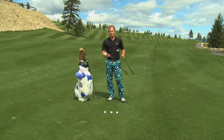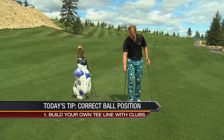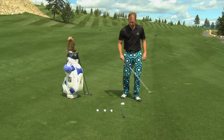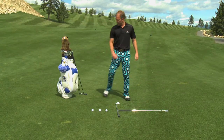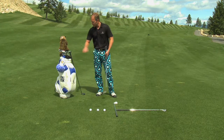So it's something that everyone has in their golf bag is golf clubs. We don't always have teaching aids with us, but everyone can build their own tee line. Tee line allows you to set up exactly where you should be in that setup position. So we've got one that parallels your target line and one that works in between your legs to allow you to know exactly where that ball is.